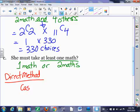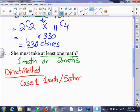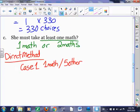So case 1 is with 1 math. Okay, so what does that mean? It's going to be 1 math. And if you take 1 math, then you're going to have 5 other, right? All right, so let's do that. So we have 2 math classes to choose from, and we're going to take one of them.